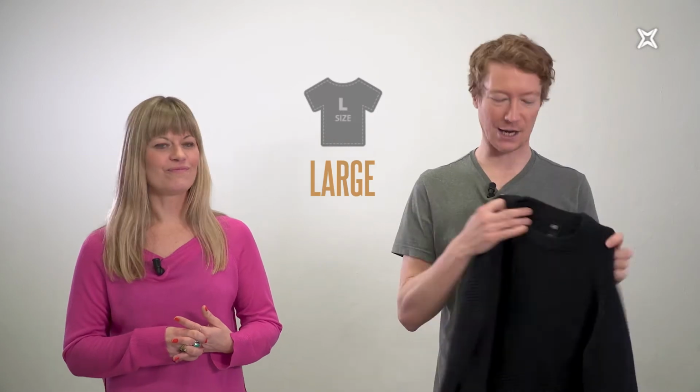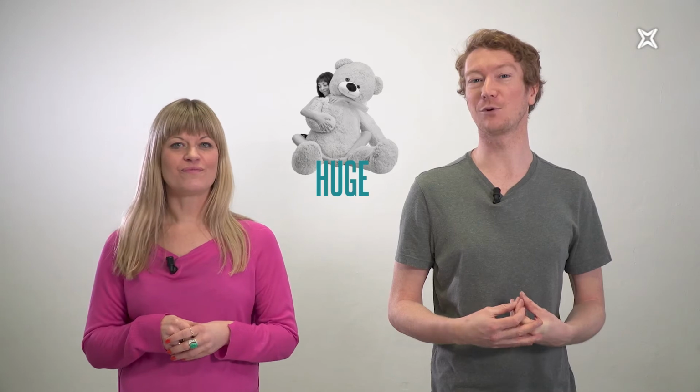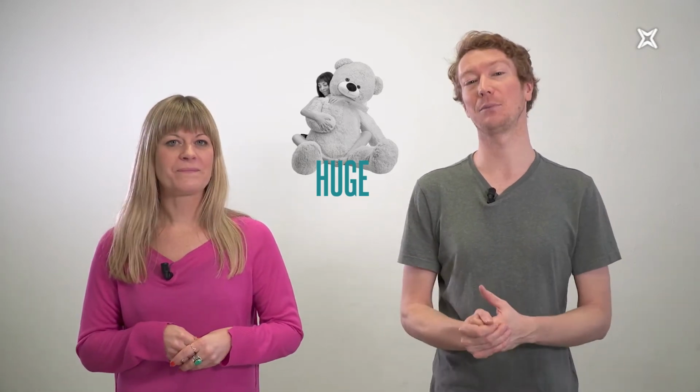First one, we have large. This jumper is a large, as it says here in the label, there is an L. Okay, and what about if I give you a teddy bear that's the same size as you? How would you describe it? Same size as me. That would be huge. We can also use huge to describe, for example, if you go to a huge conference and the attendance was huge, there were loads of people there.